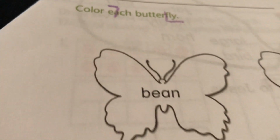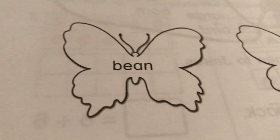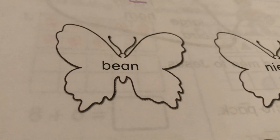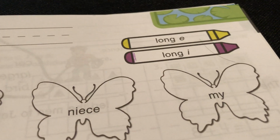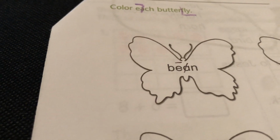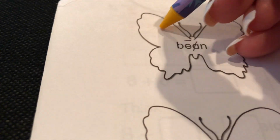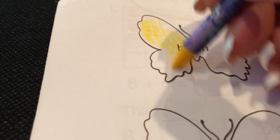Okay, let's read the first one. We've got B, two vowels. Let me get a pen. B, two vowels. E, n. Bean. Bean. What do you hear? Long E or long I in bean? Yeah, E. Easy. Bean has a long E. So, yellow it is. I'm going to color this guy yellow.